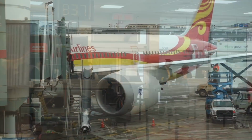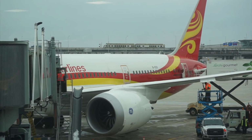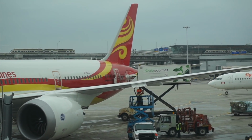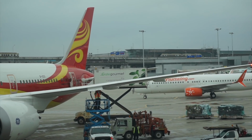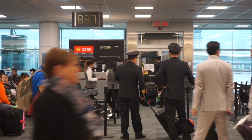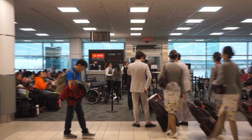An interesting fact before we board: Hainan Airlines Boeing 787-9 aircraft has two different configurations. My aircraft was changed about 6 times before departure, so you really won't know which configuration you will be flying until you have arrived at the airport.